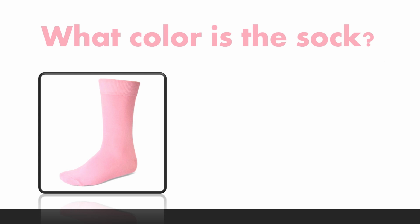What color is the sock? Try again. Correct. It's pink. The sock is pink. Next.